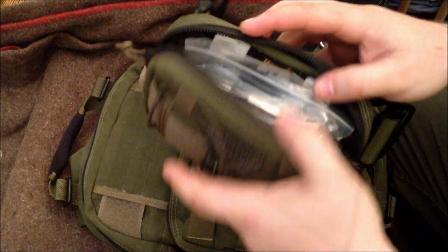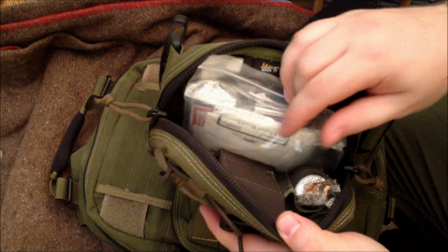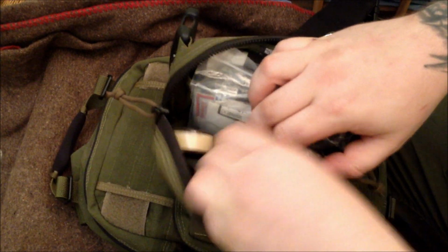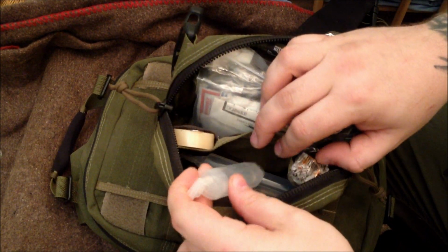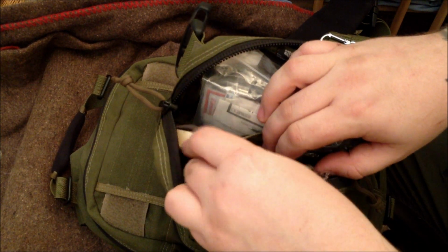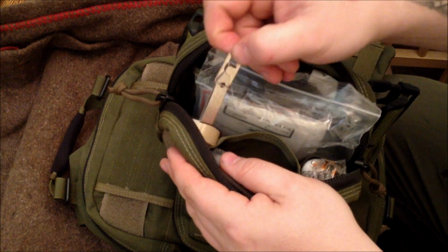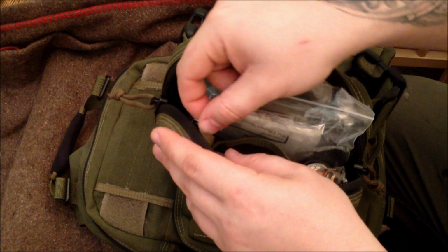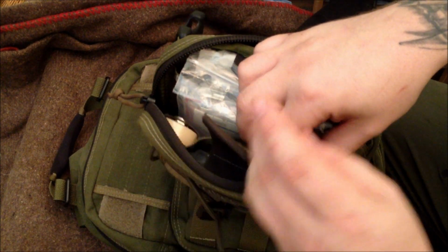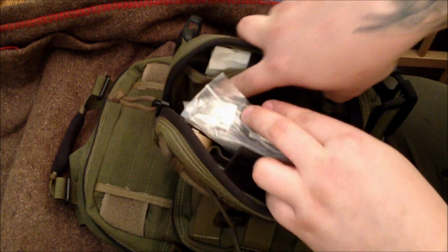Inside here, pretty roomy, I must say. I've just got some first aid items geared towards my work, specifically, I suppose. Eye wash, obviously I get things in my eye. This can also be used to irrigate wounds, sodium chloride. Then I've got some tape for taping up dressings, silver gripper tweezers, which get swapped in between this and my other first aid kit, which I'm going to do another review on soon, because I've just got a sweet new pouch for that. Bandage.